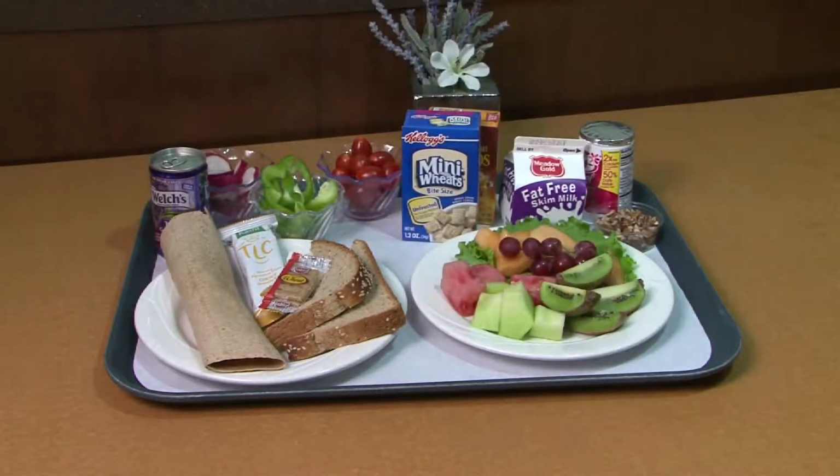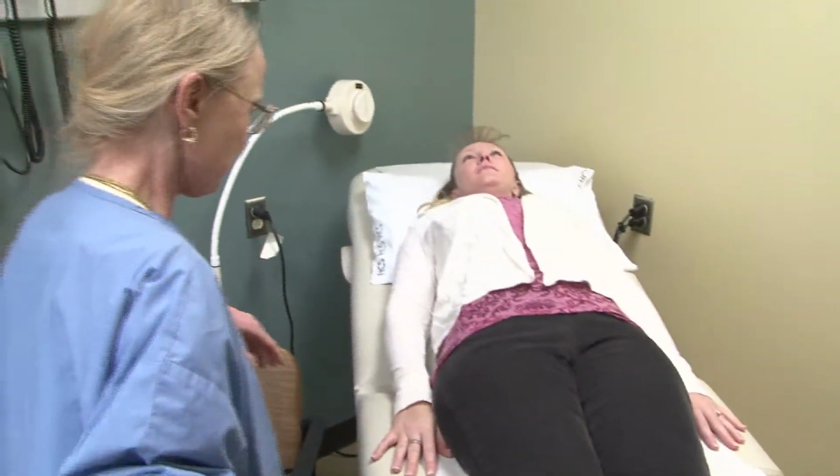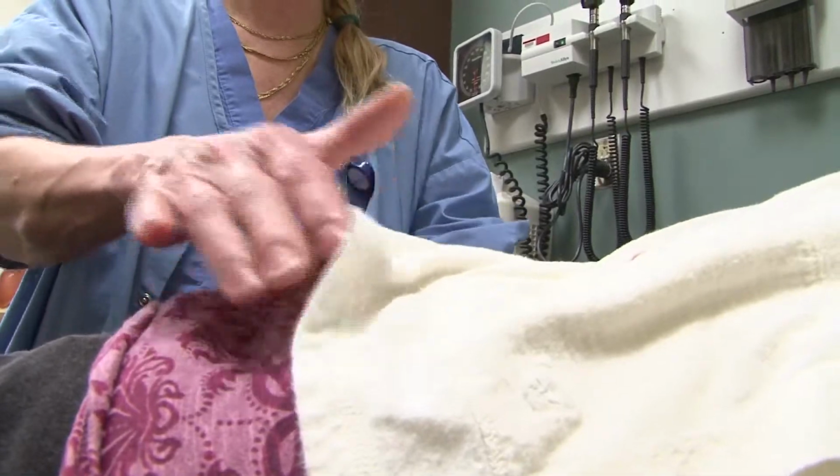Celiac disease is a problem some people have with foods that contain gluten. Gluten is a kind of protein found in foods like bread, crackers, and pasta. With celiac disease, your immune system attacks the gluten and harms your small intestine when you eat these kinds of foods. That's the busiest part of the GI tract.